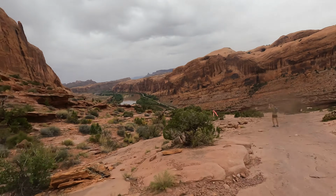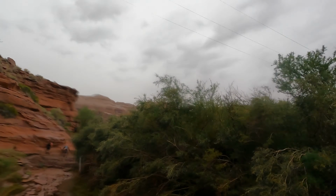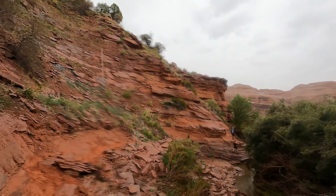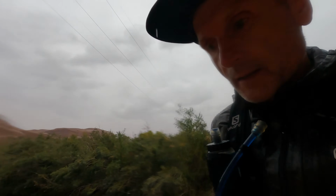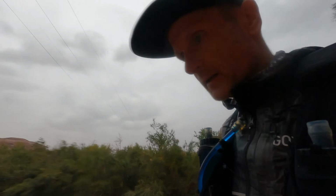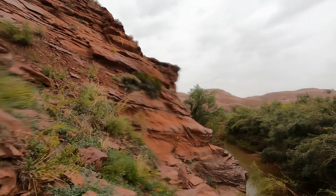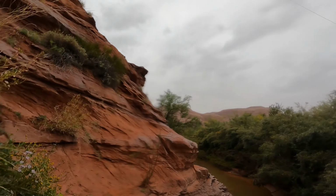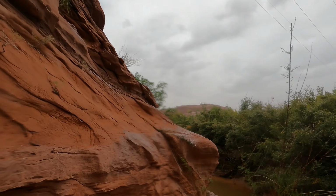Amazing. All right, just got through the second checkpoint. And now, whoops, it's getting a bit technical and muddy. That drizzle turned into kind of a light, steady rain. So I'm about to put that camera up because I'm going to need my hands. Check this out.